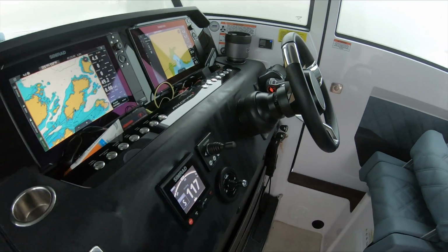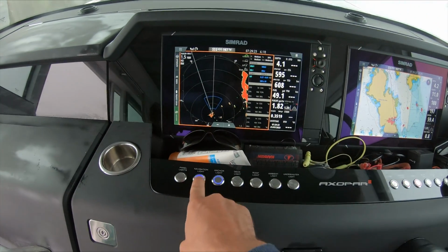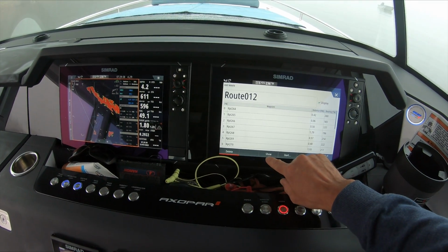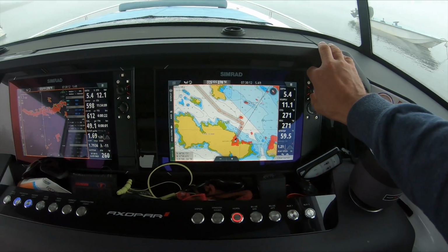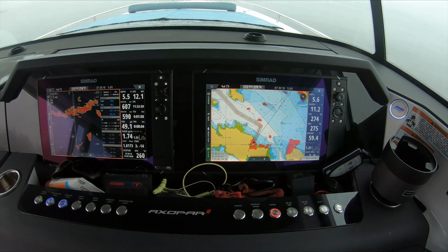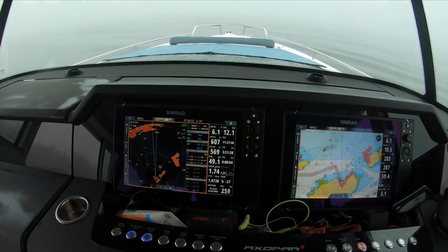Okay. All right, so we're going to get underway. First going to start our engines here. Get the electronics situated in a way that I like. Get my nav lights on. I set up a route via auto routing this morning. I've got a little lobsterman coming in here. This route will just help, particularly when it's foggy. I really like to have some sort of a route to follow. That's one less thing to think about. But we'll get underway and I'll explain how I like to have my radar set up in these scenarios.